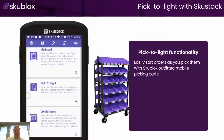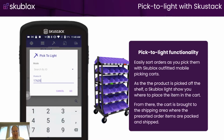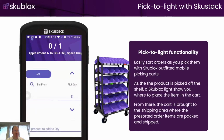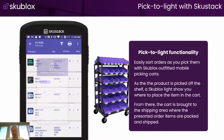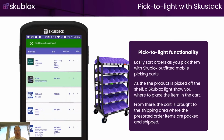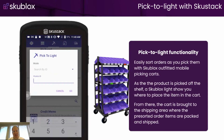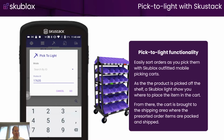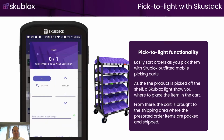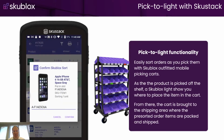Once we started working with Skustack, we've built in an additional option, which we're just beta testing now, to actually do pick to light. So primarily Skublox is put to light. Basically, after the things have been picked, you would sort them on the wall. But in this case, from within Skustack, as you pick an item off the shelf, you would immediately put it onto a cart that has these Skublox lights on it, and they would light up. And as you confirm the item going into the slot, it would not just pick the item off the shelf and move it into the picking bin, but it would also associate that item with the order. And once the cart is all full, they would bring that to the shipping area, and they'd be able to just ship it.